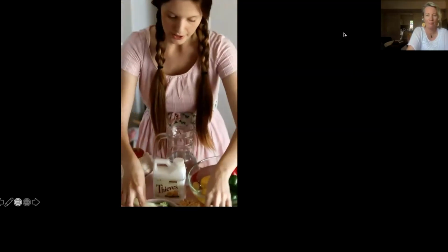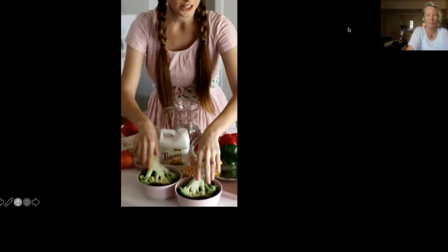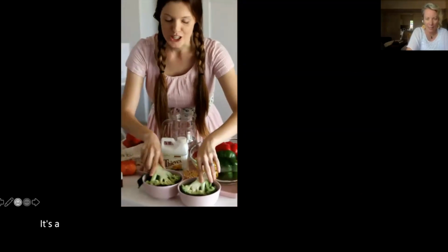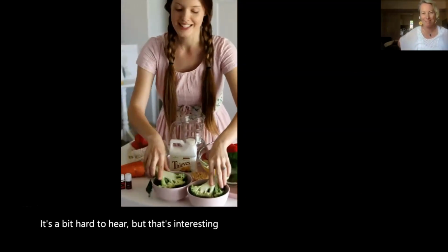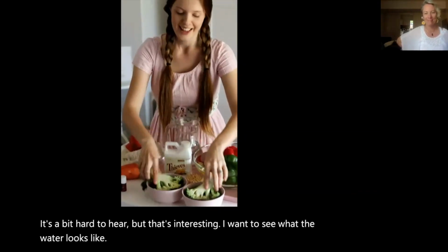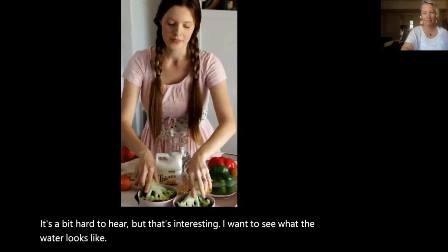And one other thing that's really important is that it is super highly concentrated, as you can see, with a tiny bit that I've put in these, water looks like, but you don't taste it. Like, you're not going to taste it.